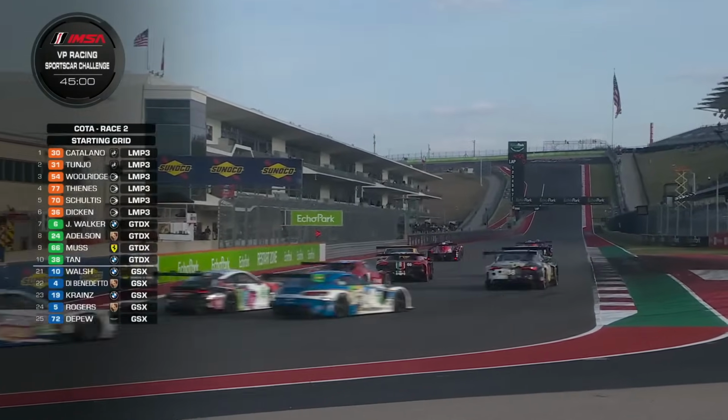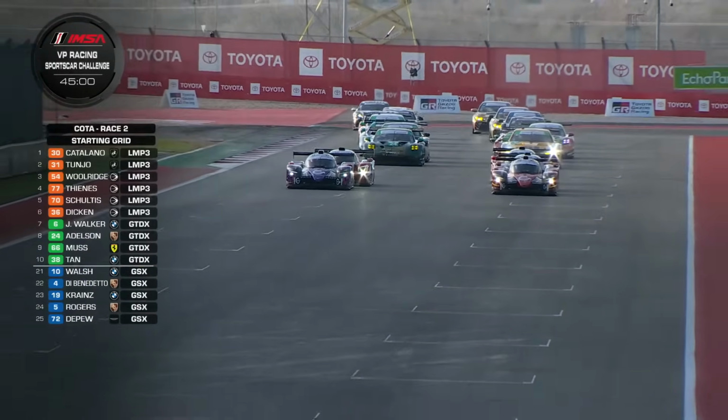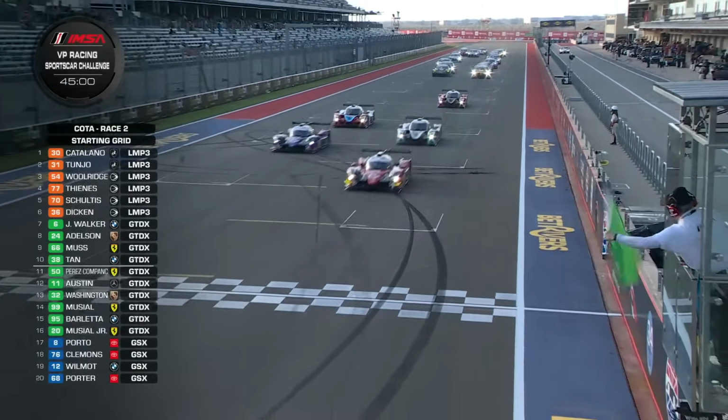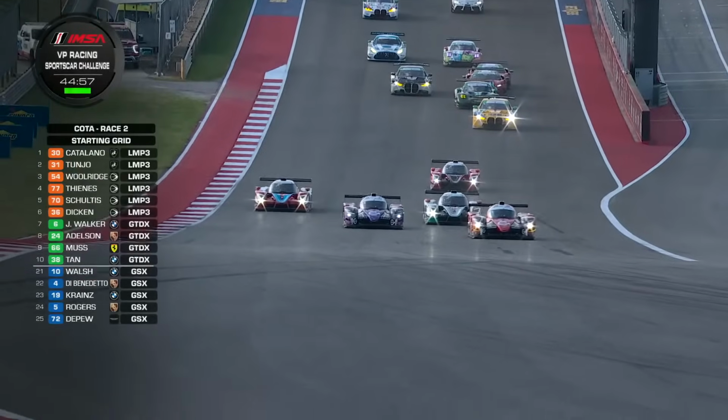It is the far starter stand where the green flag will wave, and everybody needs to stay in column formation. Saw a penalty handed out this morning for not doing so. So everybody lined up nice and straight. Keep it there until you cross the line. Green flag waves. Saddle up. We are on it at COTA.